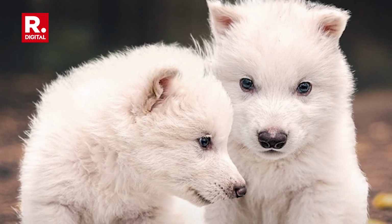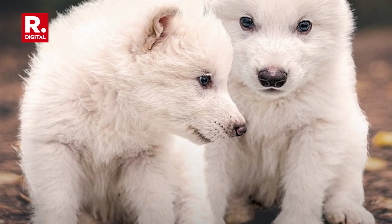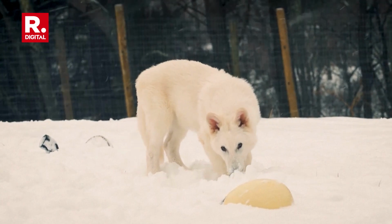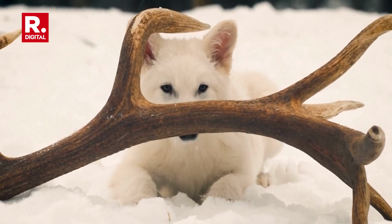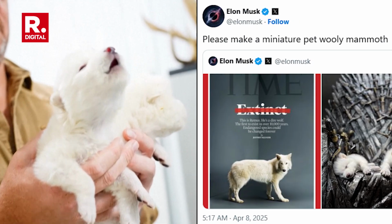They now live under observation in a 2,000-acre reserve at an undisclosed location. Colossal Biosciences' efforts in reverse extinction came through by blending ancient DNA retrieved from the remains of the animal's extinct ancestors with modern genetics. This has triggered wide-ranging debates and discussions worldwide, with even SpaceX founder Elon Musk joining in to request a genetically engineered miniature woolly mammoth as a pet.